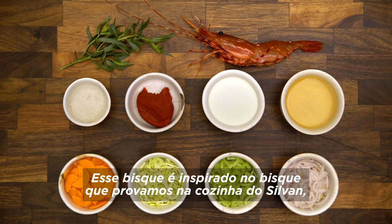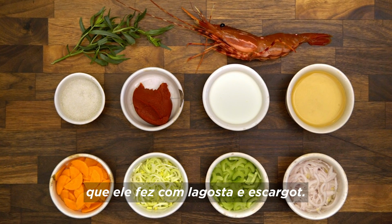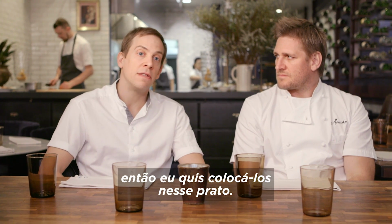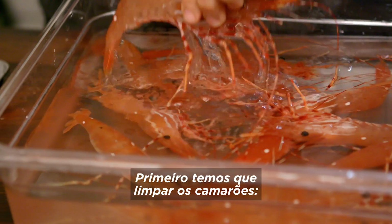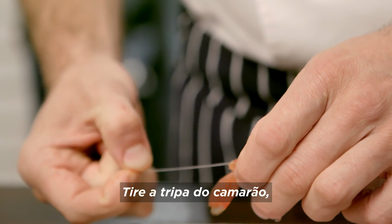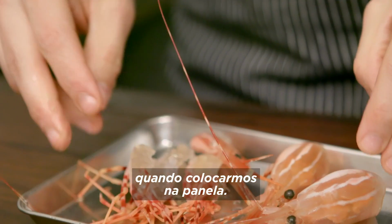This bisque is inspired by the bisque we had in Sylvain's kitchen, which he made with crawfish and snails. We have beautiful spot prawns here in Los Angeles, so I wanted to really showcase those in this dish. First, we need to clean the prawns, remove the heads from the tails, devein the shrimp, split the heads in half so we get a better sear on them when we cook them in the pan.